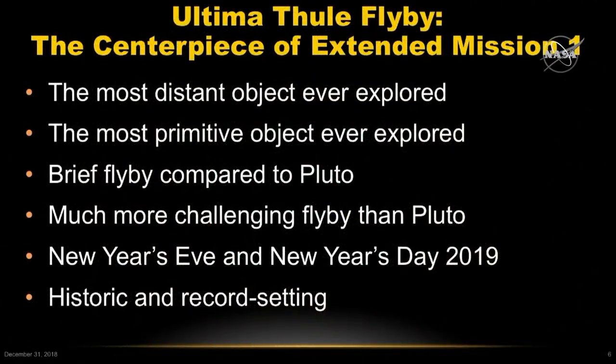And it is history-making, what we're doing. As we've said a couple of times, this is the most distant object ever explored. But it is, in addition, because of the cold temperatures out there, the most primitive object ever explored, and therefore probably the best time capsule we've ever had for understanding the birth of our solar system and the planets in it. Because the target is very small, the flyby is going to be very brief.